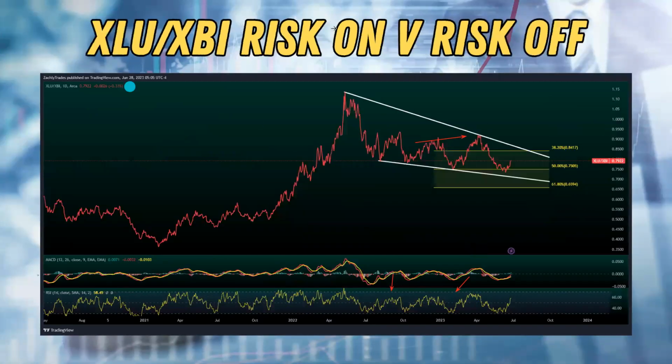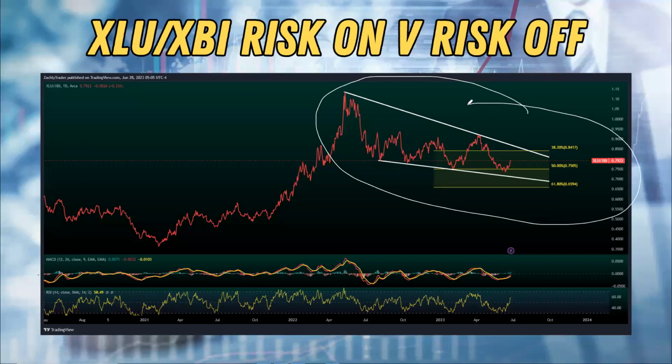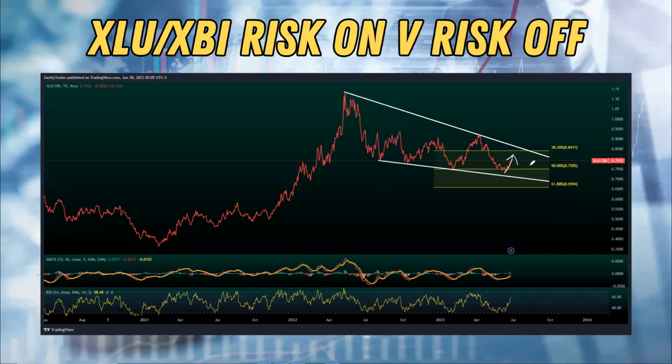Now, we talked about the XLU XBI chart, all right, and we're going to go into this. This looks like a really, really big bull flag. All right, we do have this wedge here forming. Let me change the color real quick of this. So it'll be really interesting to see. Now, this is actually a pretty good measurement for the market going risk on versus risk off. Okay, if you see, we've been going up here a pretty significant amount. All right. And that's basically people retreating. Okay. People falling back into utilities.